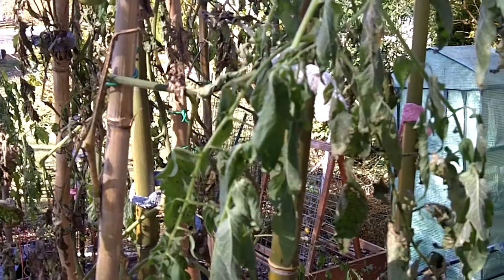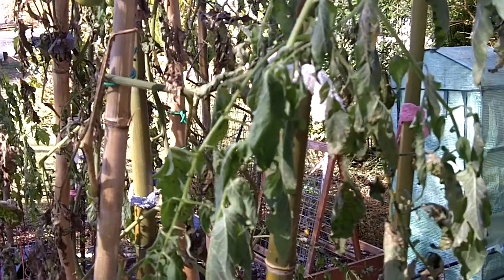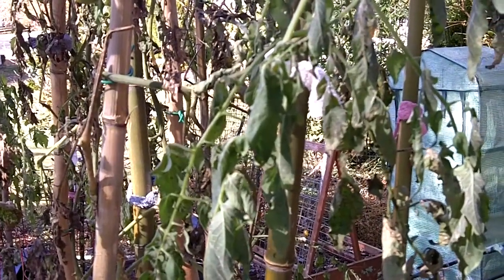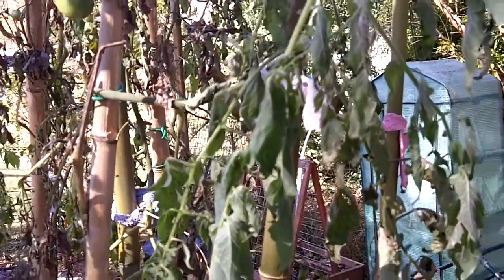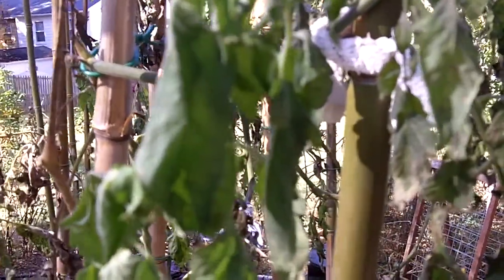Today is Saturday, November 2nd. It's about 50 degrees. Last night we had our first killing frost. It got down to about 29 degrees last night. You can see the tomatoes are just about done.